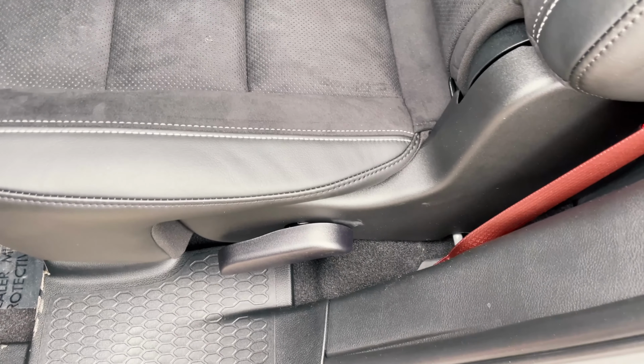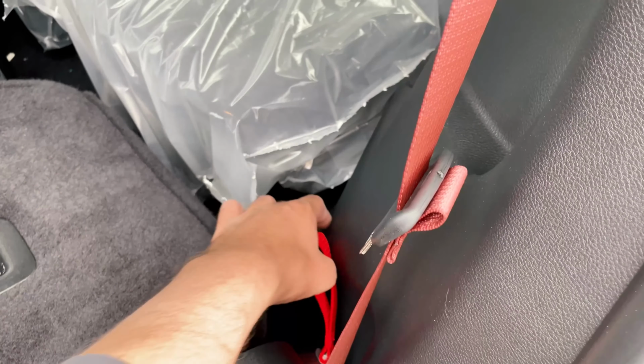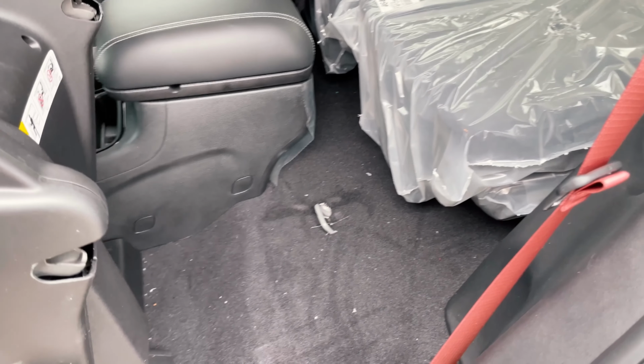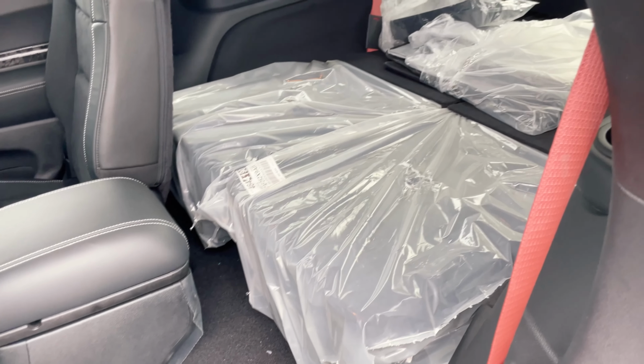And if you want to go to the rear 2 seats, you lift this up, which folds the seats forward, and then you just pull this red strap right here and you have access to get to the rear 2 seats. Again, you can have 2 extra people back there, which, as a family hauler, is really nice to have.